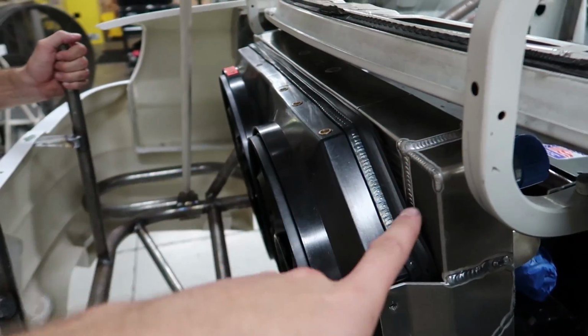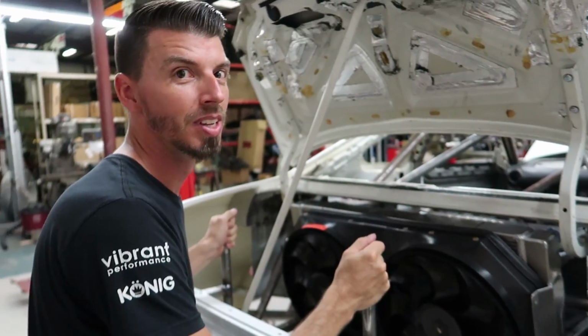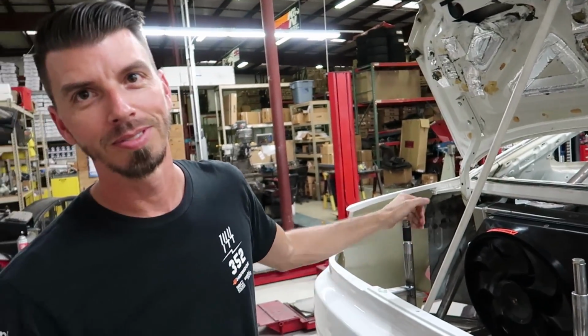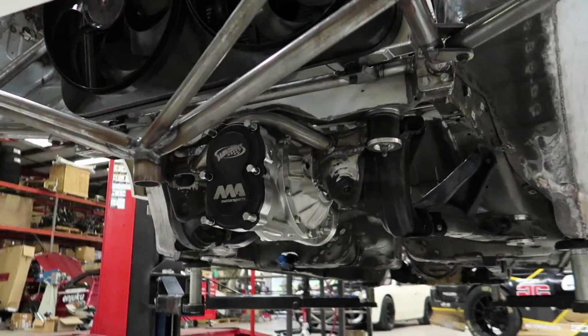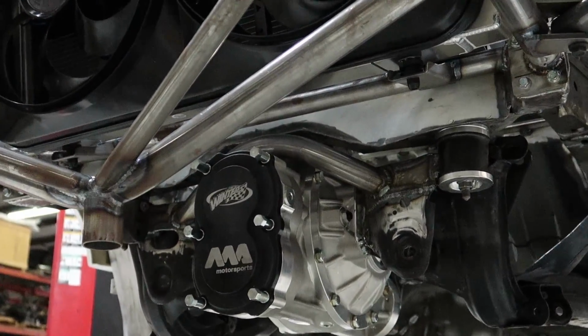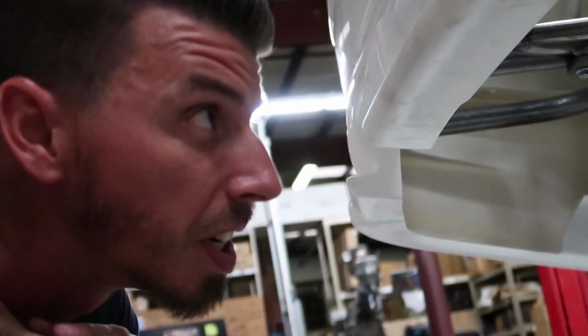Radiator. Custom radiator, custom mount, custom design. Is it going to be cool? It's going to be cool in both ways. All right, so we'll go down low, and underneath here we have a custom Bub Fab modified subframe. Wait, you modified that, right? Actually, I had Tommy do it. Oh.